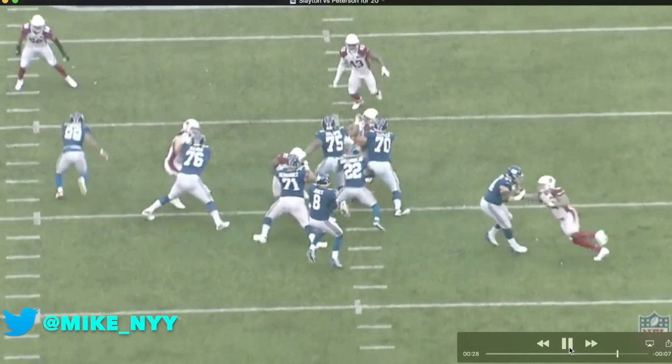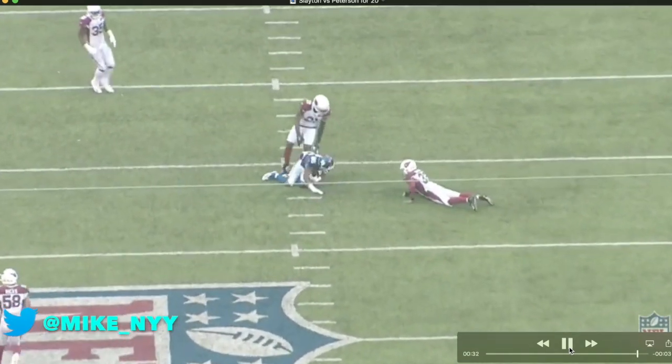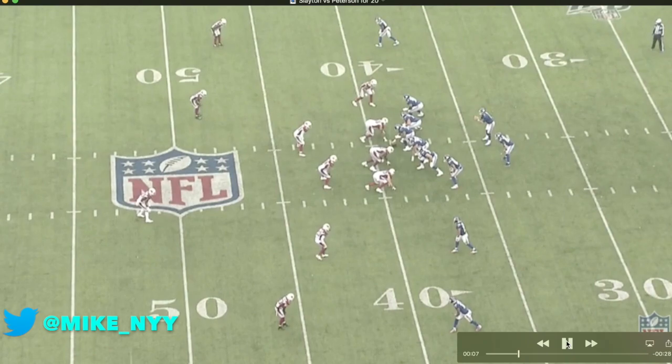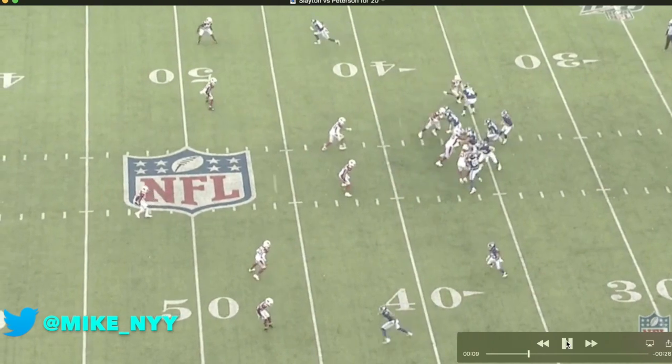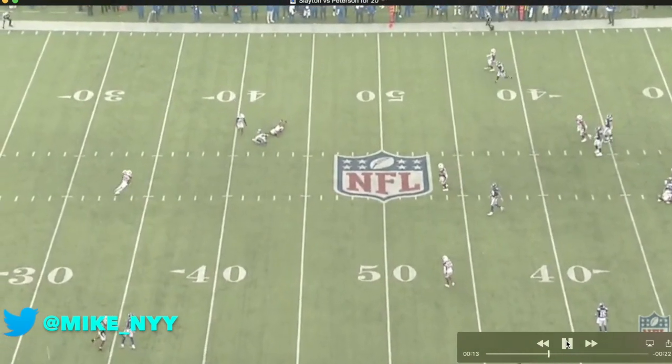And PFF gave Daniel Jones a very nice grade for this game, and people were like, what are you talking about? The guy played terrible. But no, I honestly think Daniel Jones had a very nice game here. Of course, the ball protection is an issue, but in terms of just pure throwing and finding guys and hitting them in stride and stuff like that, that's awesome.